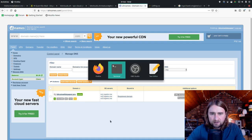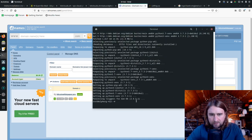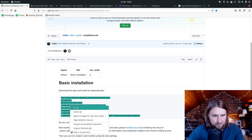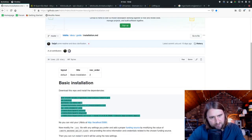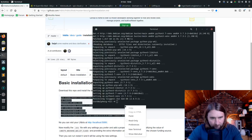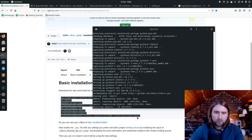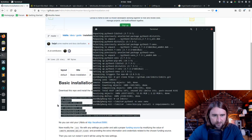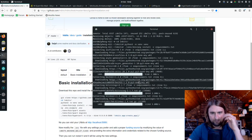So while it's configuring on their system, I'm going to install LNbits and get that running. So I copy this code here. I've already installed Git, I've already installed venv. And then I paste that in there. It will clone the LNbits repository into a folder called LNbits. It will then go into that LNbits folder. You'll install a virtual environment. Then it will install all the requirements needed for LNbits, which is what it's doing here.